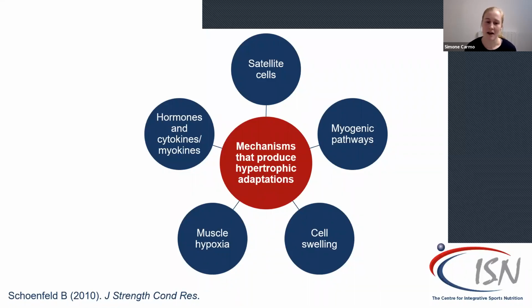We then have muscle hypoxia, and a lot of the studies look at combining blood flow restriction to the muscle, and especially low load resistance exercise. We then have cell swelling, or what's commonly known as the muscle pump, and that's very common in bodybuilding type training.